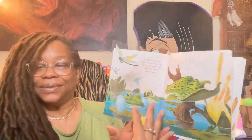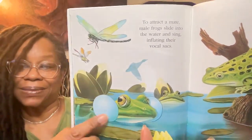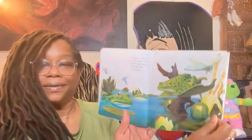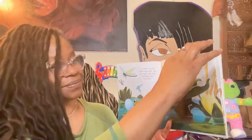We have another transparent page. Let's see what it does. Oh. To attract a mate, it's gonna see? Inflates its vocal sacs. Wow. See, it didn't show it on this page. It shows it on this page. How cool is that?